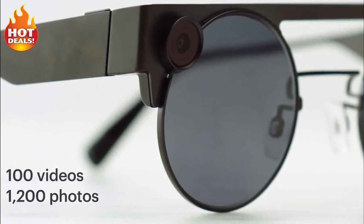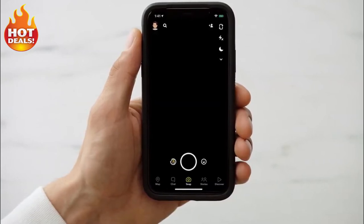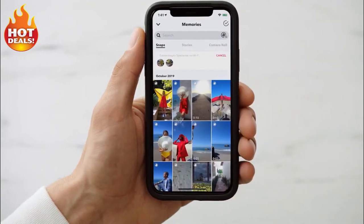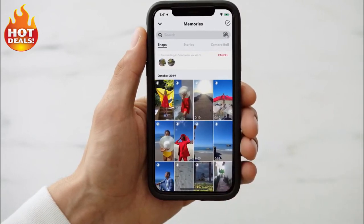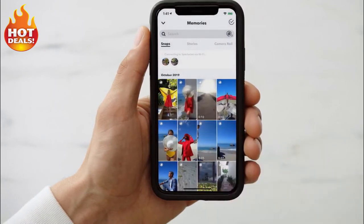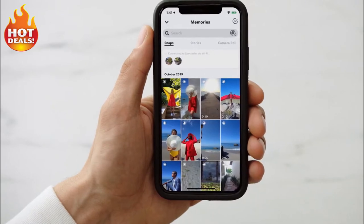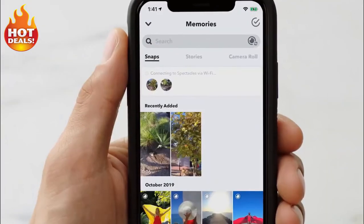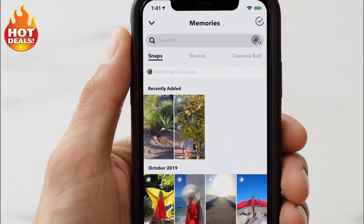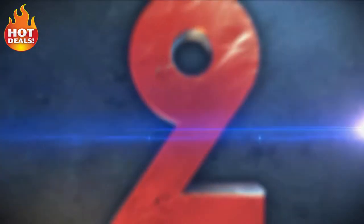Getting them onto your phone is easy. If you have an iOS device, open Snapchat and tap to open Memories. Then, tap Import to get the ball rolling. If you have an Android device, you don't have to do anything at all. Spectacles will automatically sync content with your phone whenever they're in range. Your photos and videos will be backed up online automatically the next time you're connected to Wi-Fi with the Snapchat app open. Making memories has never been easier.